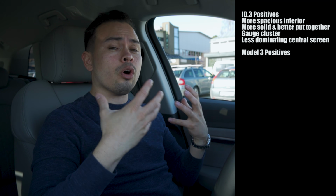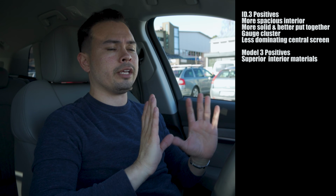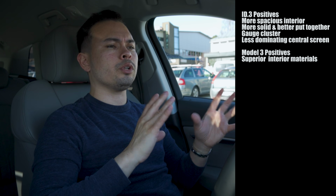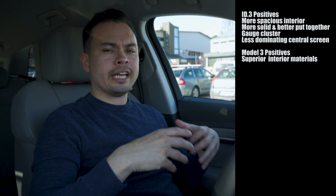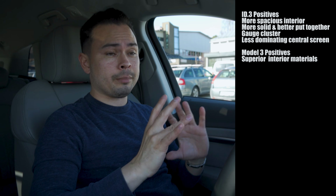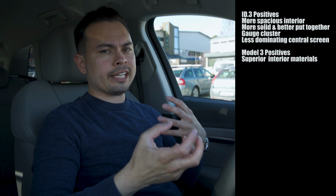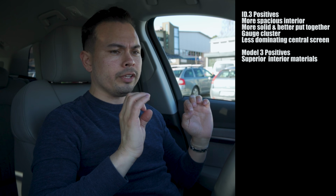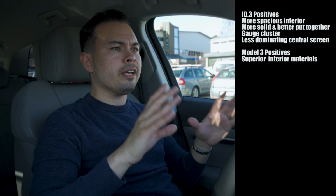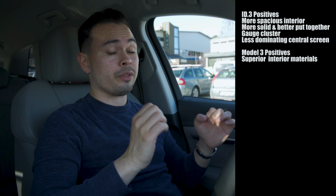Then you have the plus of the Model 3, and obviously interior materials in the Model 3 is miles better than in the ID3. The ID3 is full of hard touch plastics and cheap materials, where the Model 3 doesn't feel cheap anywhere. I mean, the interior has soft touch plastics, and also the vegan leather feels nice. All the touch points and all the materials you touch and feel in the Model 3 feel of high quality, and yeah, that is a huge plus for the Model 3.